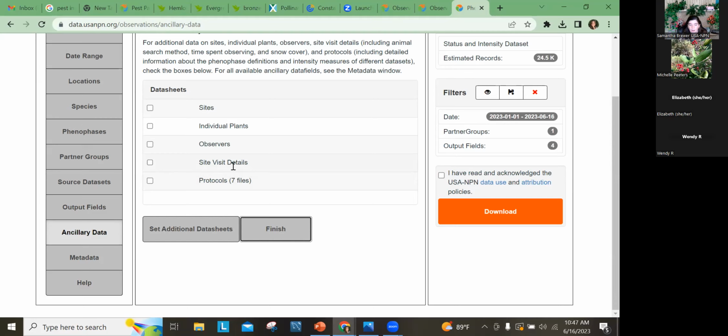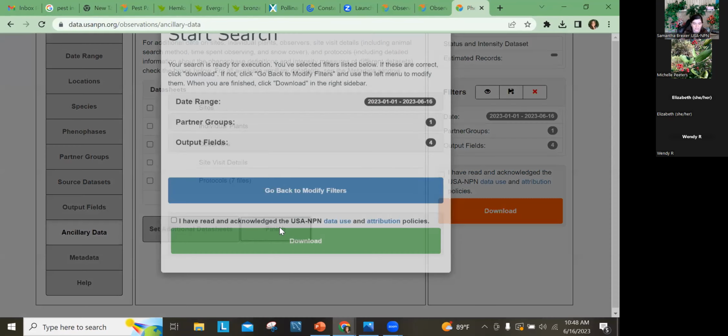And then I'll click site visit details. If you have comments or anything that you want to note, you can include your site visit details. If you want the IDs of all your observers, you can have that here, and the IDs of your individual plants and sites, that's here. But that's like a whole extra spreadsheet, so I'm not going to do that right now.